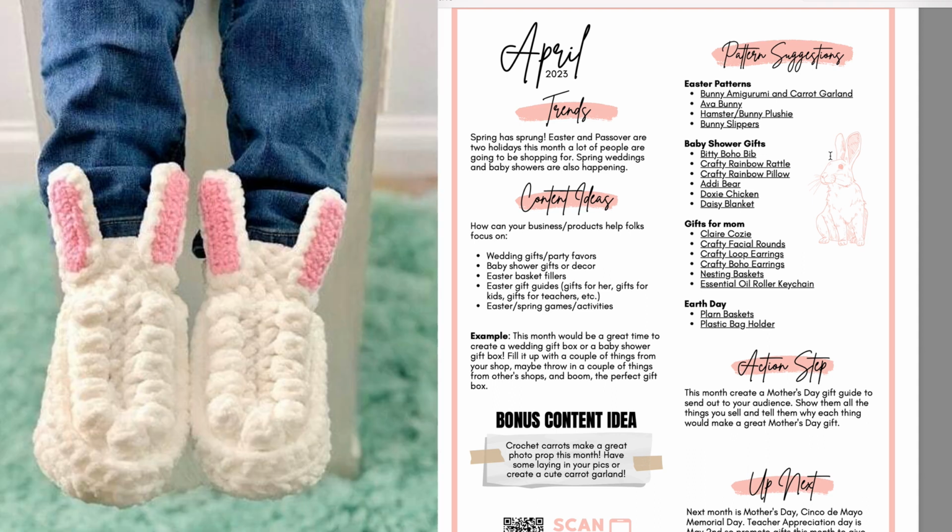And then we have bunny slippers. These are my favorite spring crochet pattern that I have. I love the bunny slippers. I wear them all the time. I think they're super cute in the toddler size. These come in the size for every single person. So you could definitely make these bunny slippers for your ideal customer, no matter who they are.